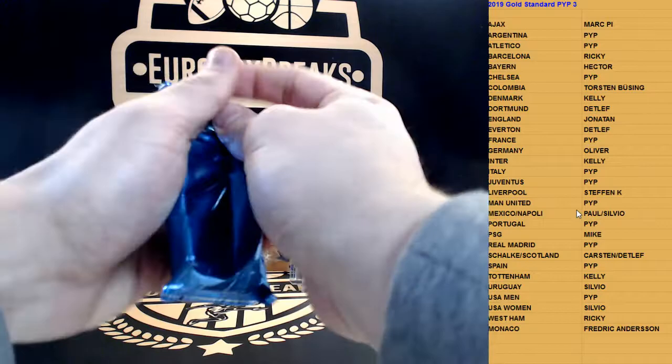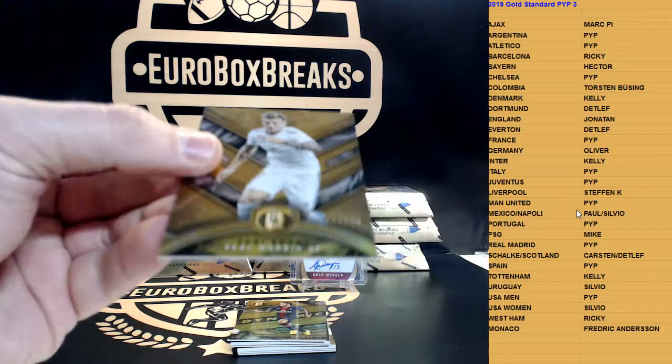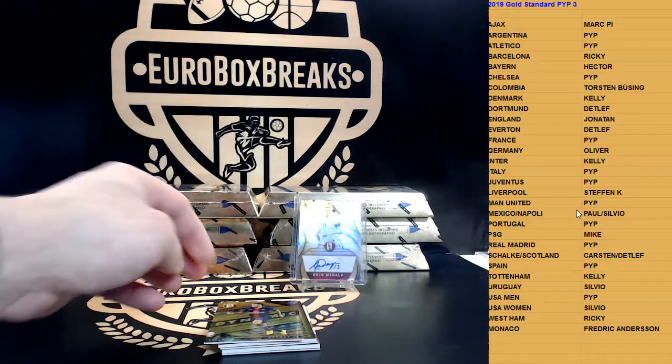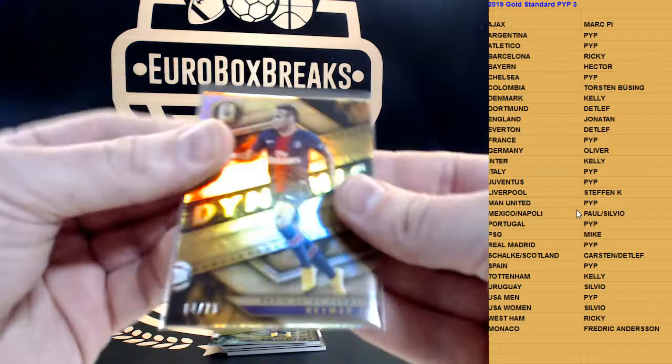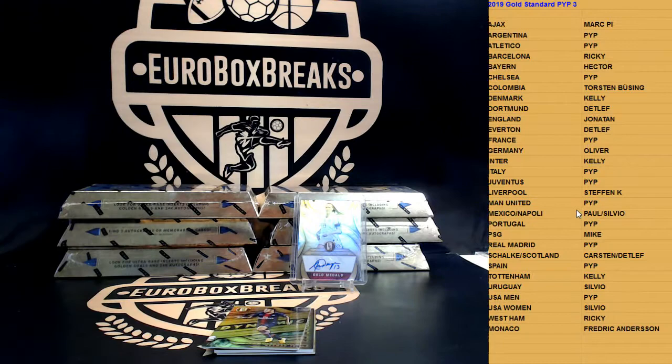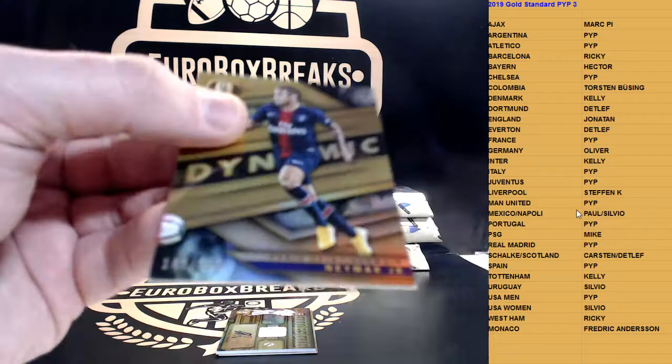All right, next up, we got base. Toni Kroos /129, Real Madrid. We got another base, and that is Paulsen for Denmark /79. Yusuf Paulsen. And then we got /79 Neymar for PSG. And the relic is Gareth Bale /49 jumbo patch. Gareth Bale. Nice jumbo patch here. All right, insert is /149 Neymar again, PSG. Wow, lots of Neymar in this.